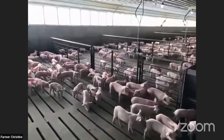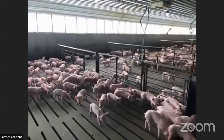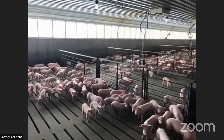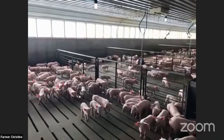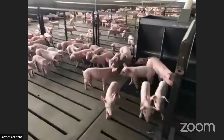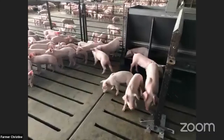And we want to know how good of a mama they're going to be. So that white tag tells me their mother's and grandmother's performance so that we can kind of determine how good of a mom she'll be. So those girls have their own number in their ear that identifies them. There, you guys can kind of see it in that girl's ear.